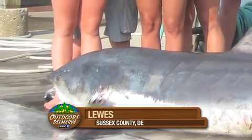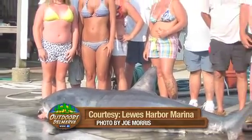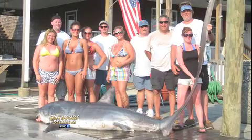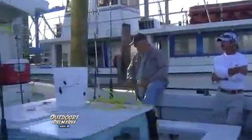This photo was taken on Memorial Day when the crew of the Pirate King II, based out of Lewes, Delaware, reeled in a 487-pound thresher shark and brought it back to the docks. Fast forward 4 days later, when some of the lucky anglers and some new friends invited me along for the ride.